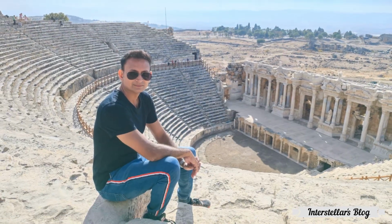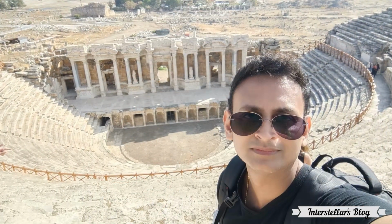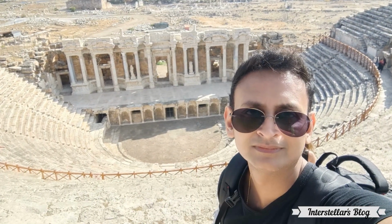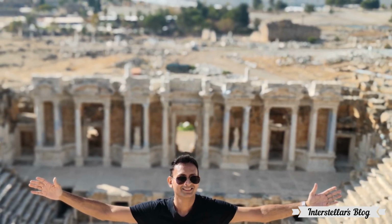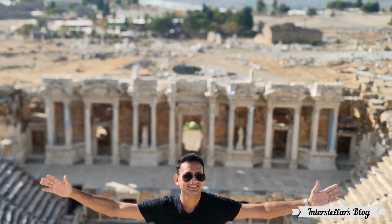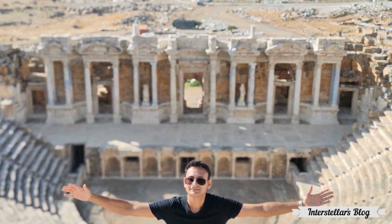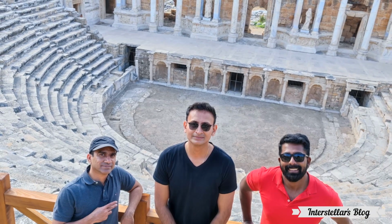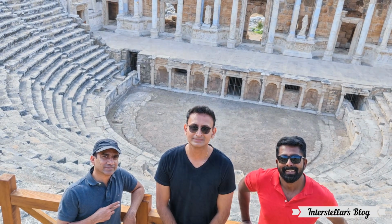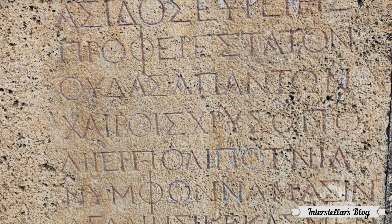Unfortunately, access to the inner Colosseum rooms was not allowed, so we weren't able to go and see the rooms where the gladiators used to live and get out for the fight. There were mixed emotions, as this is the place where a lot of gladiators fought and lost their lives. There were writings everywhere and I think they were all written in Greek.